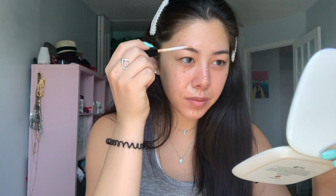Once again, blocking the camera. Can't get that right, can I? I have a pimple up here. That's unusual. Oompa loompa doopa dee doo. The weirdness has not gone away.